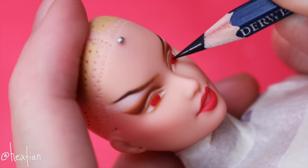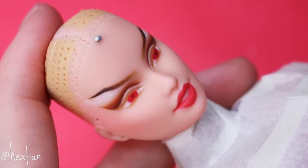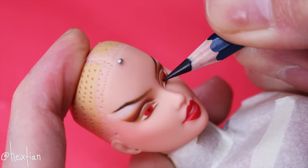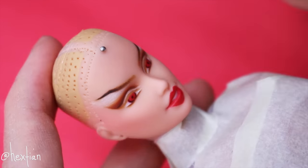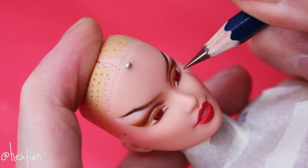Now let's work on detailing her eyes. Let's go ahead and add some pupils and maybe some iris details over here. So yeah, I don't want it to be too dark. I still definitely want it to appear red from afar.